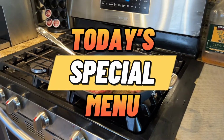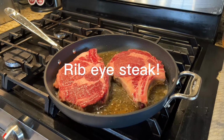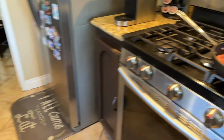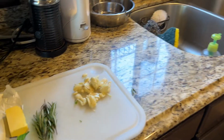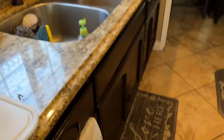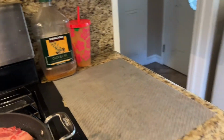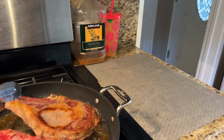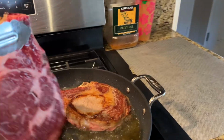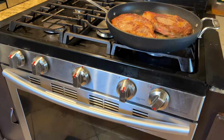At ito yung dinner ko. I'm cooking ribeye steak. Nalagyan ko siya ng, I put some olive oil there. So, nalagyan ko siya ng some garlic, some rosemary and butter. So yun yung ginawa ko. So I'm cooking my steak like 4 minutes each side, but I'm medium rare. So yun yan. And I'll put the butter.